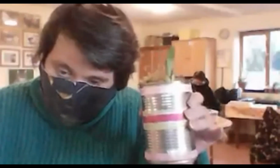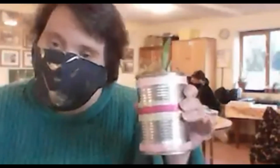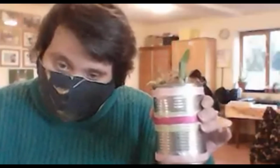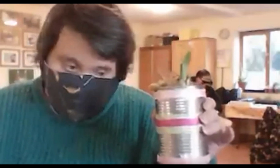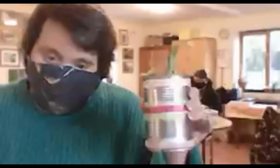We've been making recycled planters as well. We've used things like tin cans and jam jars to make our planters, so you can do that in your own homes too. Maybe then we could do a session or send some sheets out about how to make them as well. Thanks, Sandra. That looks lovely.